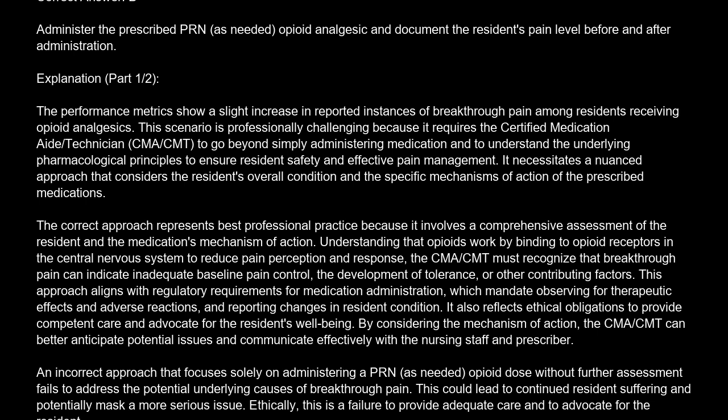Understanding that opioids work by binding to opioid receptors in the central nervous system to reduce pain perception and response, the CMA/CMT must recognize that breakthrough pain can indicate inadequate baseline pain control, the development of tolerance, or other contributing factors. This approach aligns with regulatory requirements for medication administration, which mandate observing for therapeutic effects and adverse reactions, and reporting changes in resident condition. It also reflects ethical obligations to provide competent care and advocate for the resident's well-being. By considering the mechanism of action, the CMA/CMT can better anticipate potential issues and communicate effectively with the nursing staff and prescriber.